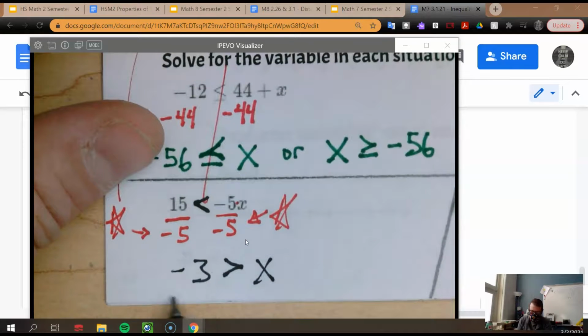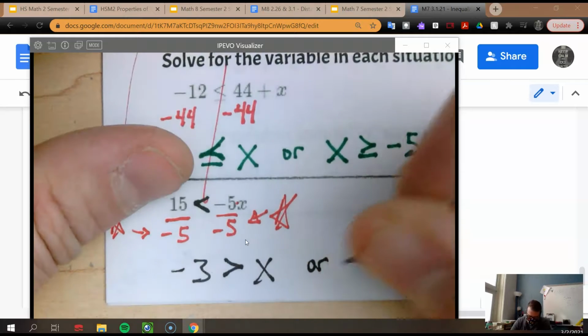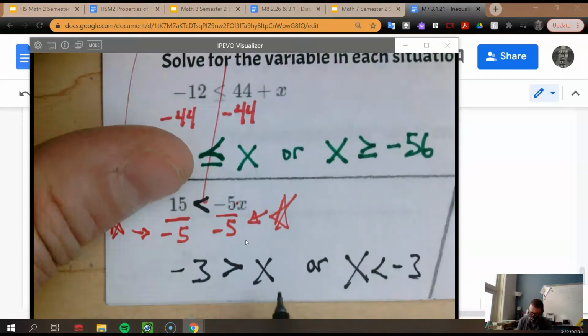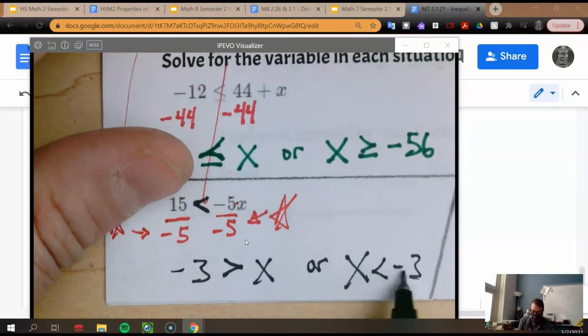Like I said, I don't love that because the variable doesn't come first. So we could also write it x is less than -3. But notice I flipped the whole thing around. The crocodile has to still open towards the same number. So both of these answers are the same as each other.